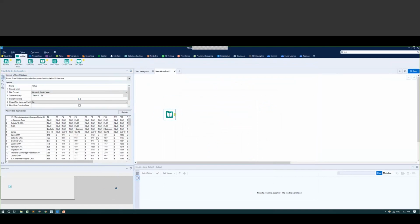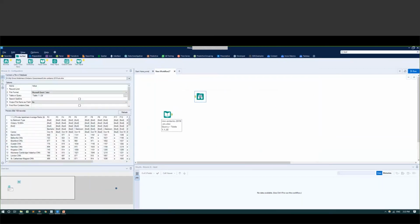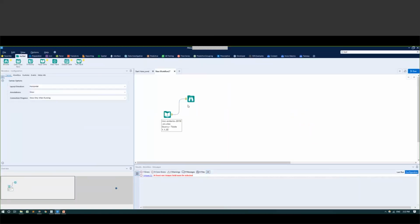Best practice in Alteryx is to bring in a tool called a browse tool whenever you bring in data. And what this browse tool is going to enable us to do is to check the data quality of our data. So when you bring in a tool, you can either bring it far away from your tool and connect both tools manually, or if you bring the browse tool close enough to your input tool, they'll automatically connect like so. Okay, so it says no data available. Use Control R to run the workflow. So yeah, you can press Control R, or there's a button up here at the top right called Run that will also run your workflow.